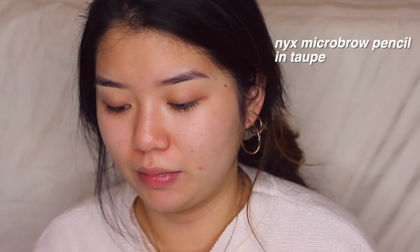So as you guys can see, it just highlights under my eyebrows. I take the excess product and I just go over up here a little bit, very slightly. I don't like it too harsh because your girl refuses to get her eyebrows done. I like to make myself believe that I will still be growing eyebrow hairs in areas that I don't grow eyebrow hair. And then I'm going to be using this Microbrow pencil from NYX.